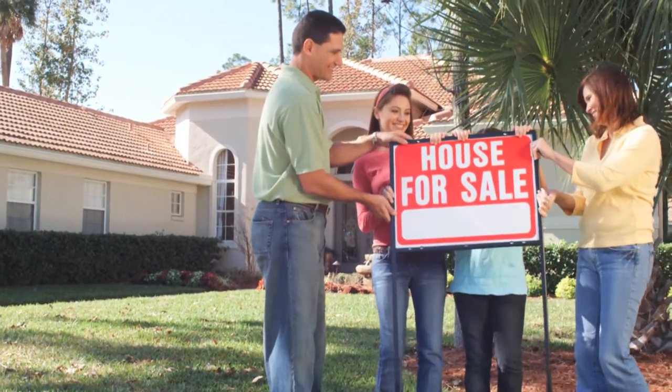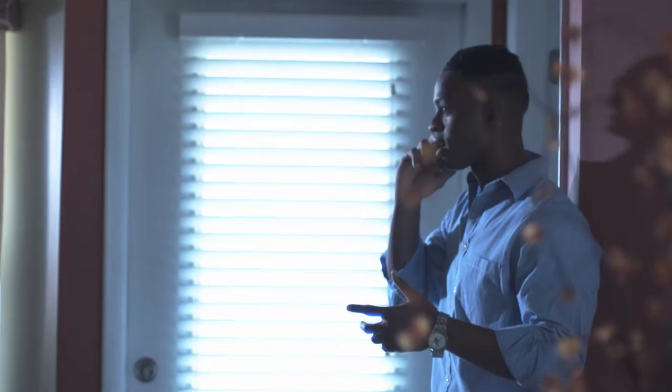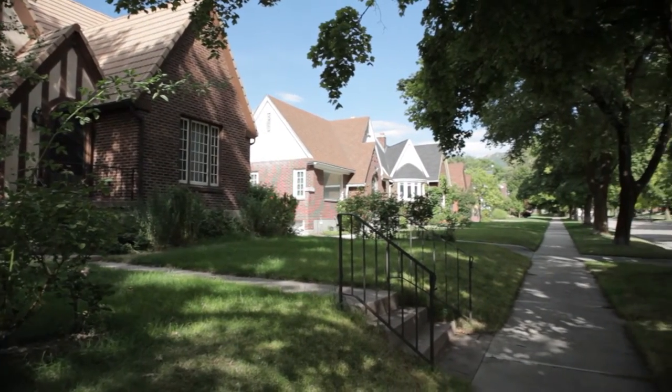A new home is always an exciting time. Choosing new appliances and furniture, looking for decorating ideas. But one of the most important decisions that needs to be made is choosing a home security system to protect your family and property and provide peace of mind.